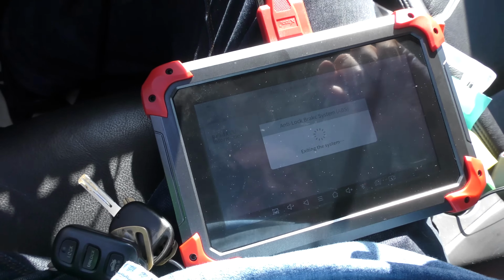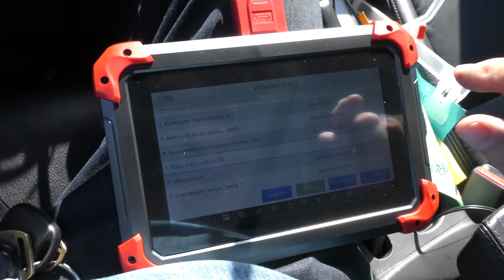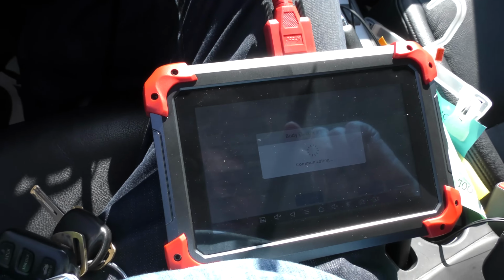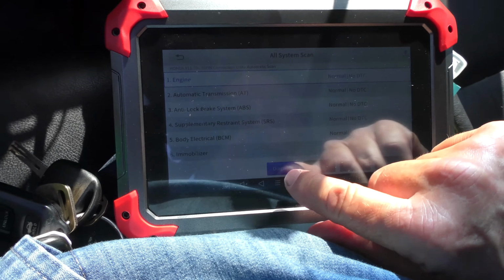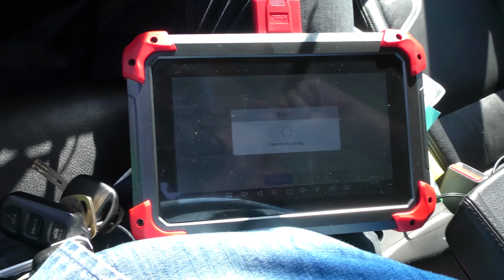We'll check the rest of the stuff. That's the BCM, body control module. It'll be another stupid computer code probably. Let's see if I guessed right. It's just another supposed PCM failure. It runs fine, so we don't care about that either. So we start her up again. We'll go to engine and we'll watch live data just to see what kind of shape everything's in. And here we go. We'll see if anything looks odd.